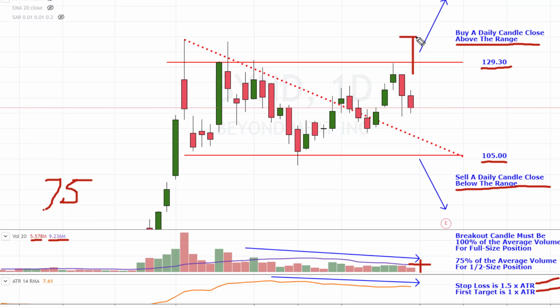That will be our entry point just ahead of the close for that day. And on that day, you'll look down here at the ATR, multiply that number by 1.5, and measure that distance below the entry for your stop loss, and measure 1 ATR above the entry for your first target. And of course, if it breaks to the downside, that'll be just the opposite of that.